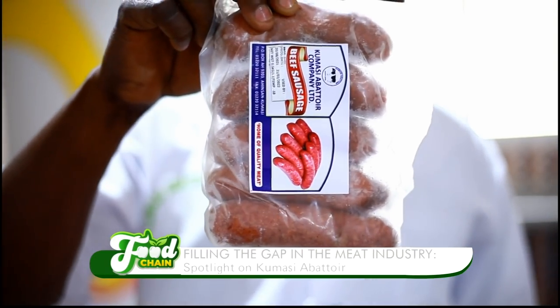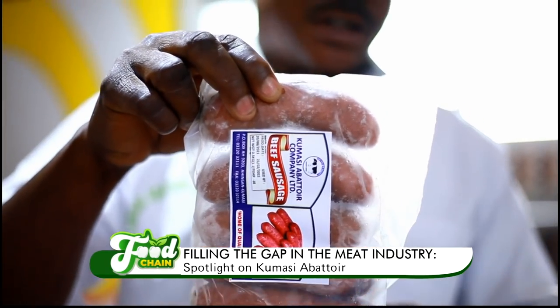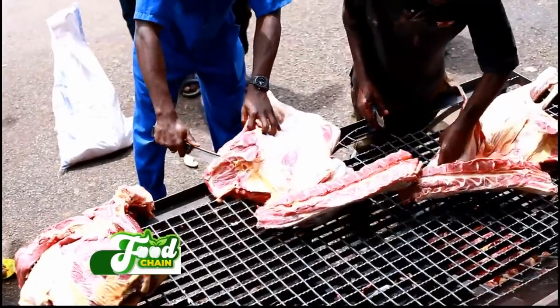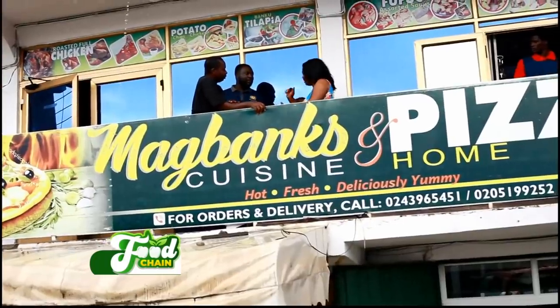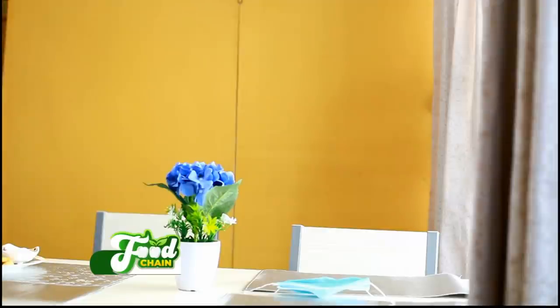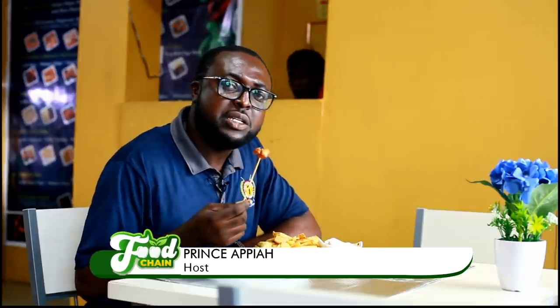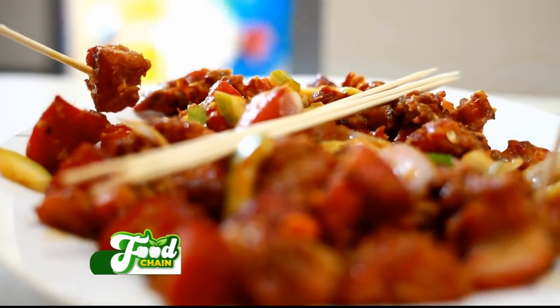The abattoir in recent years has started processing some of the meat into processed food meant to increase revenue. The butchers will from here sell to consumers like restaurants. Meat will continue to be the main protein source in every Ghanaian delicacy. As a result, the per capita meat consumption continues to increase by the day. Some may consider where the meat comes from before they consume, but others do not care.